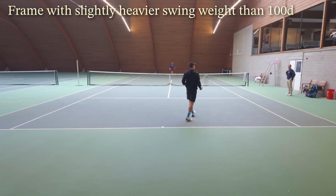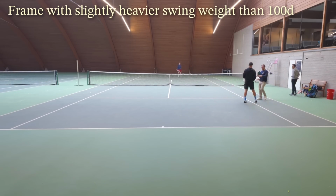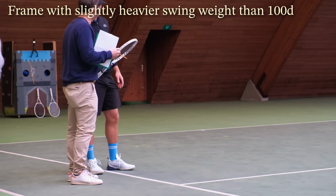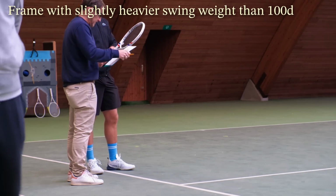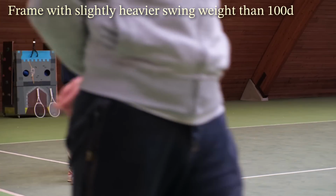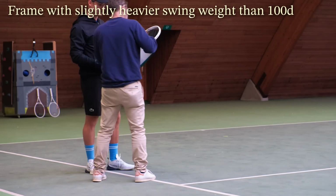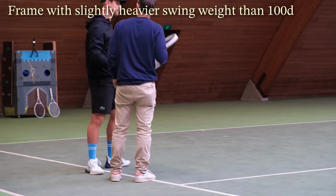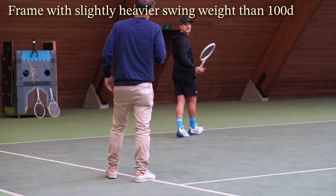Not too fast. Which one is this one? Okay, let me see. I don't know if it's the string. Yeah, this is the one with the razor soft. Razor Soft. Yeah. Okay, but is it the same balance? Look, razor soft is a little bit heavier. A little bit heavier. Yeah, and no, it's the same weight, same balance, but it's a little bit higher here. Interesting. Yeah. It almost feels a little bit quicker for whatever reason.